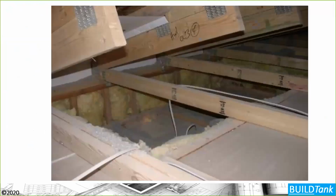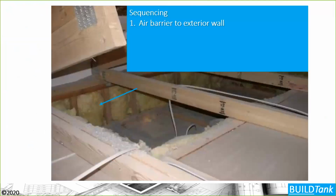This section of the thermal enclosure checklist next deals with drop ceilings like this one. It tells us that when you go into the attic and see something like this, it's not installed properly. We need to ensure that we get the sequencing correct, that we get the air barrier to the exterior wall installed first. We get air barriers to the bottom chord of the truss.